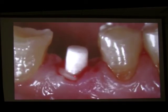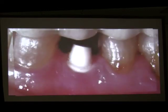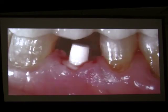So this is day of placement. We don't want the implant deeper. It's a patient that doesn't care about aesthetics. So if the implant is visible 4 months post-op, it will not create any problem. So this is 4 months post-op.